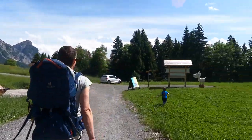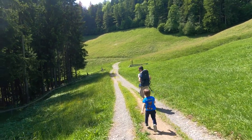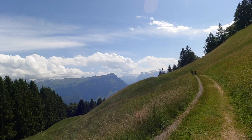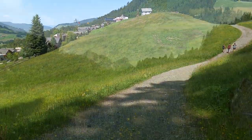The goat trail is not a circular route, so you have to return the same way you arrived. But there is an alternative. The goat trail is part of the longer Engelstock loop trail, so you can extend your hike and return to Mostelberg cable car station this way. We didn't, we took the same way back as we arrived.